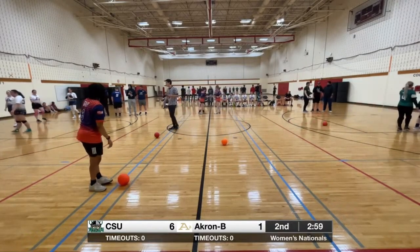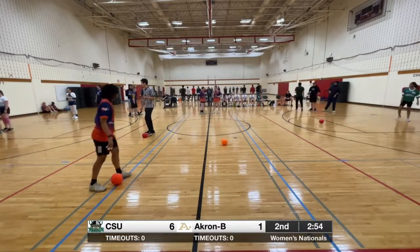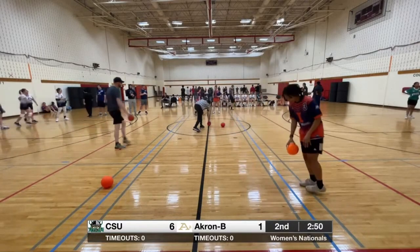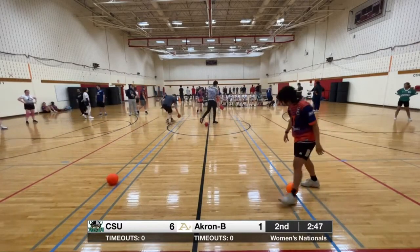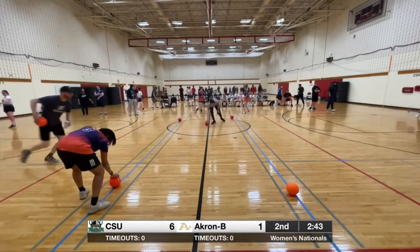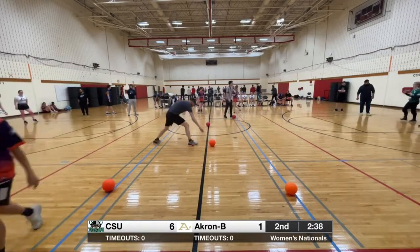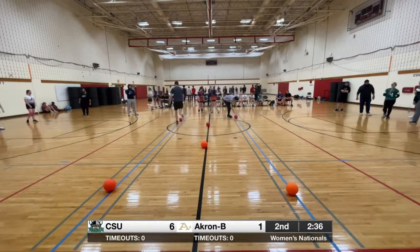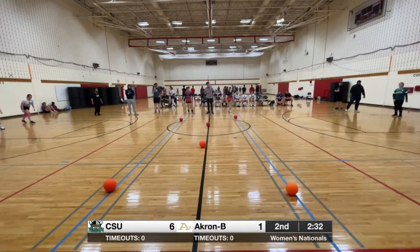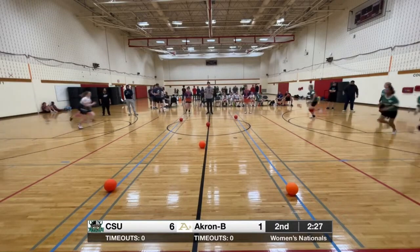Stick with us. Next we are going to have Akron A taking on MSU B. So if you're just joining us, big upset earlier. MSU A took out Akron A in pretty convincing fashion, 5-2 here. So overwhelmingly, I think Akron came in as the favorite. MSU sending a message saying, not so fast. We're still here. Still a lot of dodgeball left to be played to decide this championship today, but MSU sending an early message. So we'll see if Akron exacts a little revenge against MSUB.